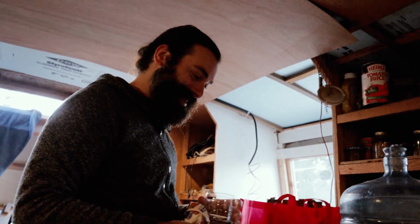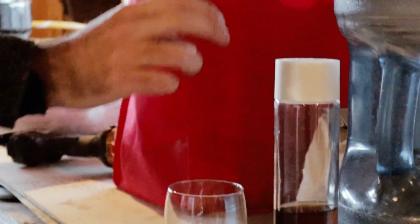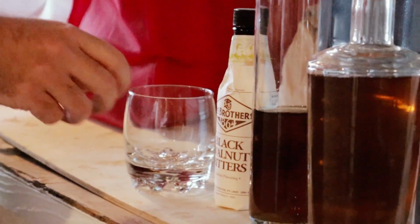Proper glassware? Whoa, you brought your own glass. Of course. We're gonna do this proper. So, first ingredient is banana infused bourbon, brown sugar simple syrup, walnut bitters, and a little bit of vanilla. So after scoring a couple showers, we are in for a bit of a treat. We're having a banana bread old fashioned. I'm a big bourbon fan, and I'm also a big old-fashioned fan, and who doesn't like banana bread? So these are just good things going together.